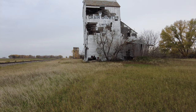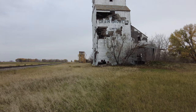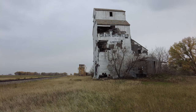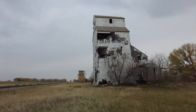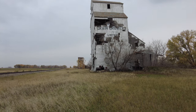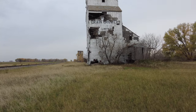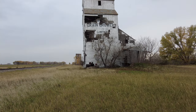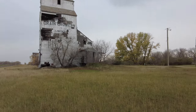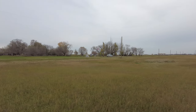I mean, these are just absolutely amazing structures. You can really see the damage on this one here in the corner, but the amount of wood and the amount of effort that went into building these, and to see them disappearing from the landscape, is just a real shame.